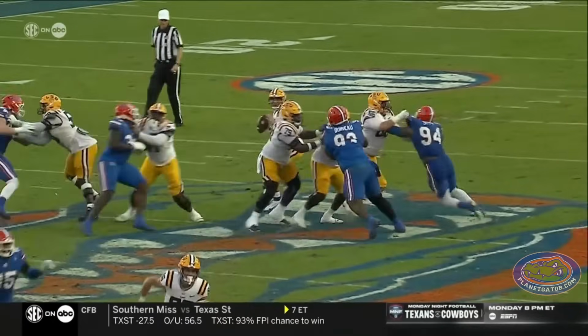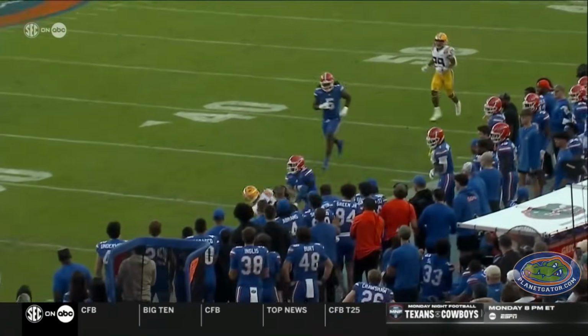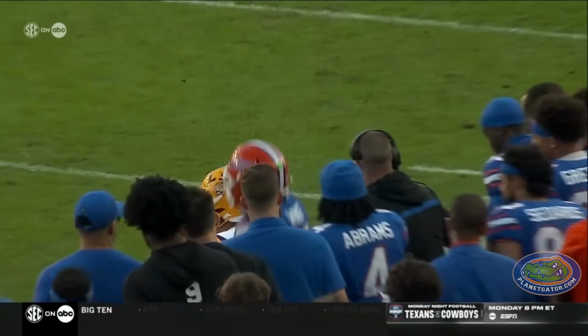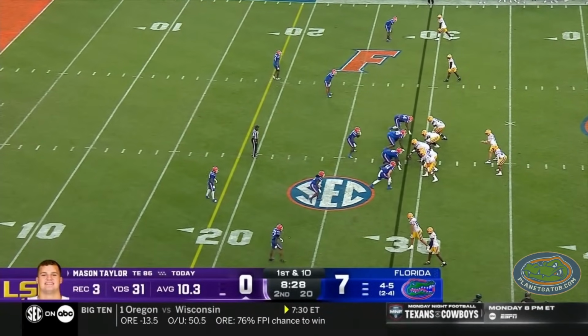Yeah, that's just a good play call on LSU's part. They saw the mismatch with Wingo man-to-man with Mason Taylor. He ran a corner route. Just way too much separation. Easy throw and catch for the Tigers. 2 big third down conversions here for LSU on this drive.